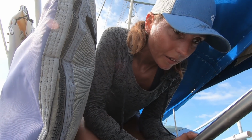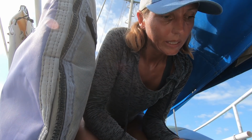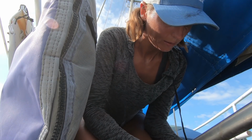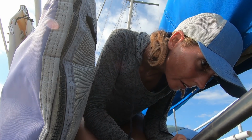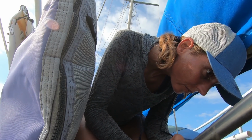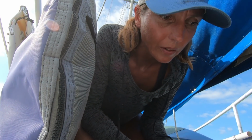Okay, I have 12 meters of depth at high tide, so basically 12 times 5, so I'm going to put out 60 meters of chain, probably 65, between 60 and 70, we'll see.